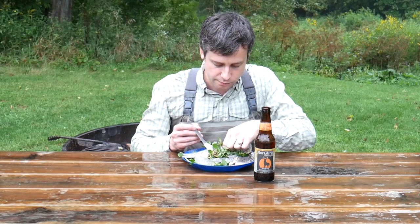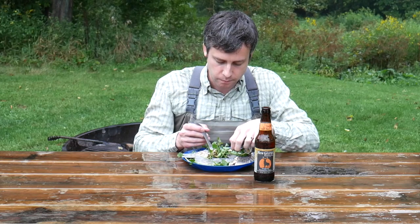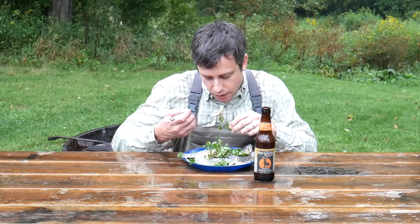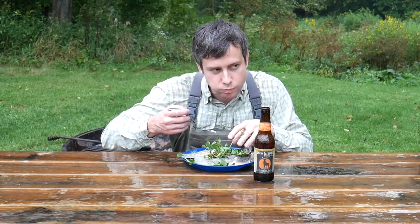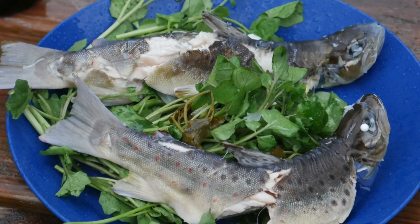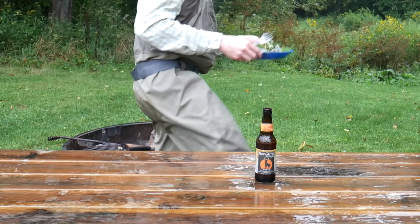The flesh is super moist and full of pure trout flavor, and the watercress salad adds a pepperiness to complement it. If you're a fisherman and you have the ability to cook your trout immediately after catching it, I really recommend trying this at least once. This dish was made for you. I'm going to finish this in the tent now because the rain is coming in fast.